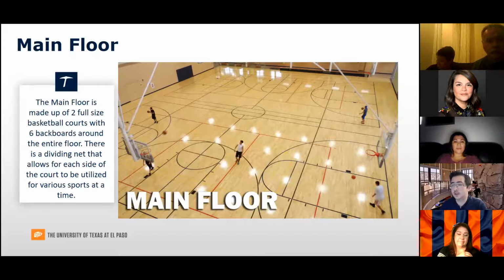This picture of the basketball court was taken from the 3rd floor. So when you're working out, you can see that it's an open basketball court. It's 2 full-size basketball courts, and it has 6 backboards. So you can be playing on one backboard, and other people can be playing on another one. And also we have a divider. So on one side, we can adapt it for volleyball tournaments, and the other can be basketball at the same time, or even dodgeball. So we're really flexible on what we can play in which area.